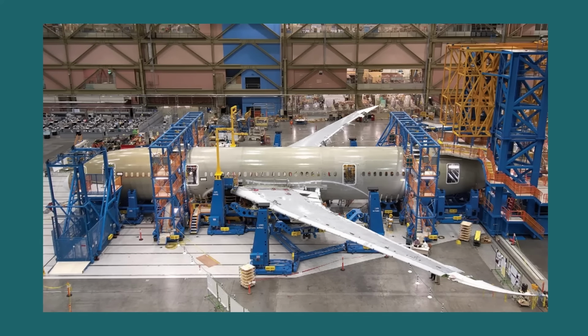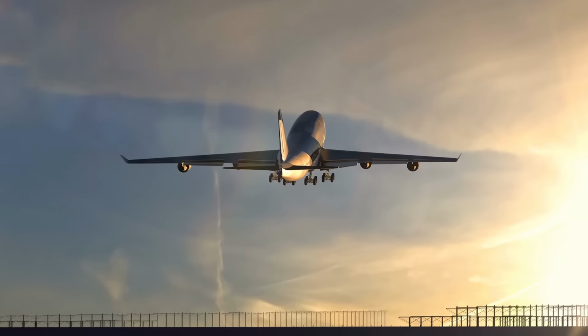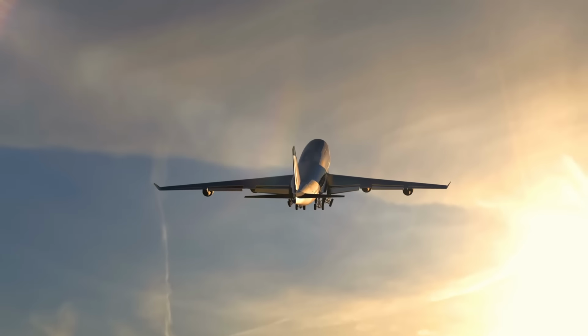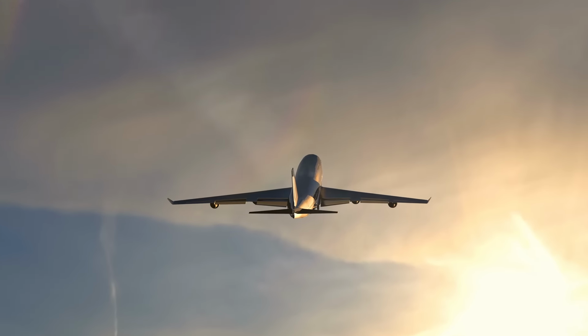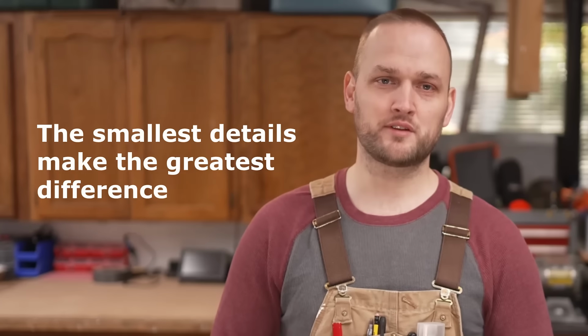During that time, I built many parts and tools for Boeing. As you can imagine, in the aerospace industry, there is no room for error, so I had to become precise to the 10th degree in everything that I did. What I discovered is that with any project, it's often the smallest details that make the greatest difference.